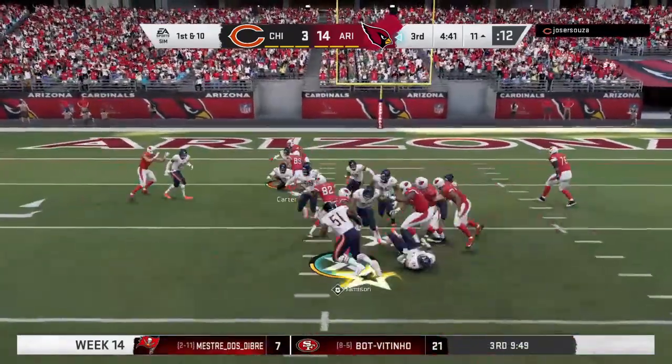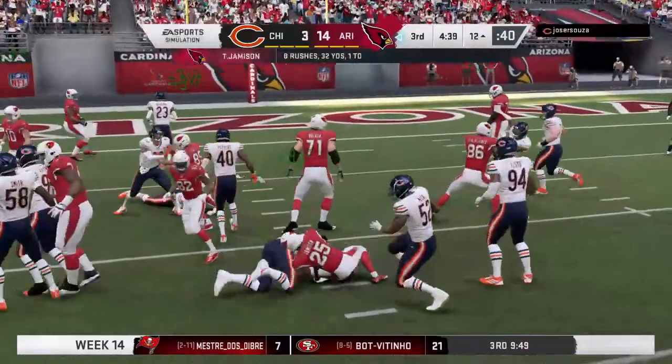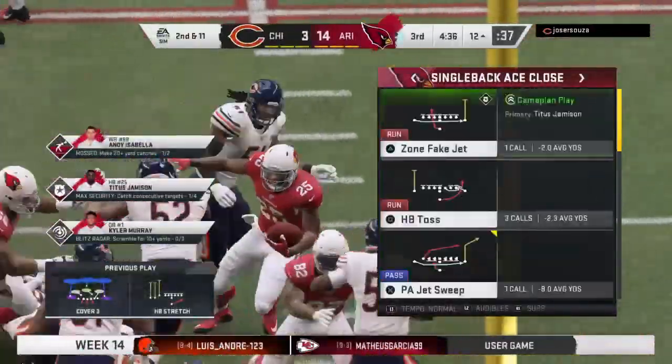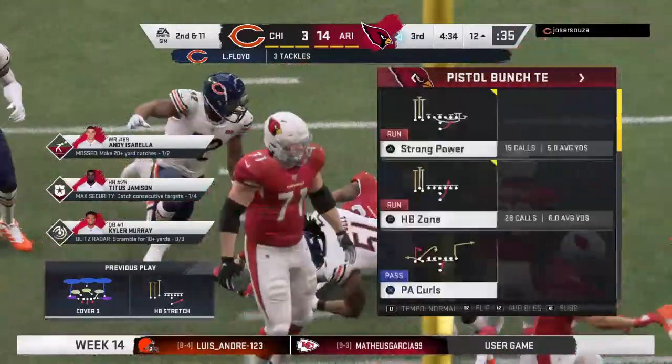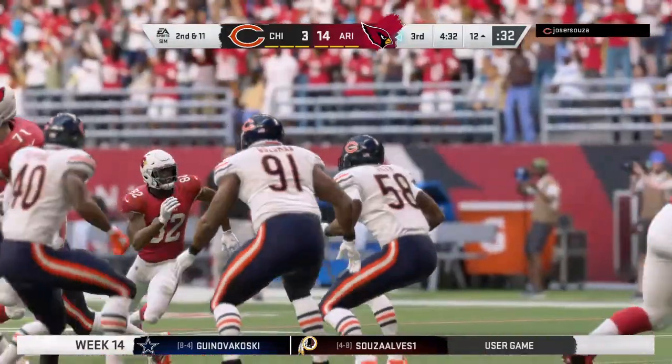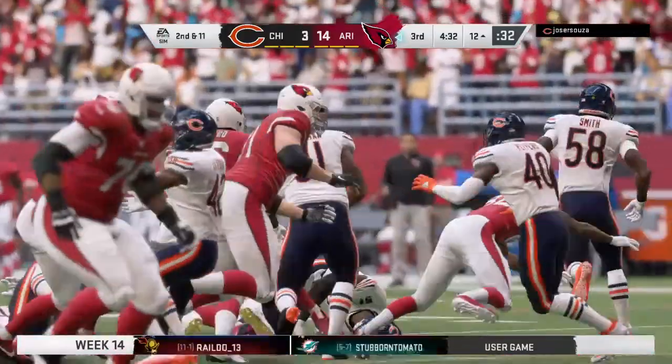They'll run on first down. Jamison. And the second wave of tacklers is going to get him as they stop him behind the line. That's going to go as a loss of a yard, and it'll be second down. Brings up second and 11 at the Bears' 12-yard line.